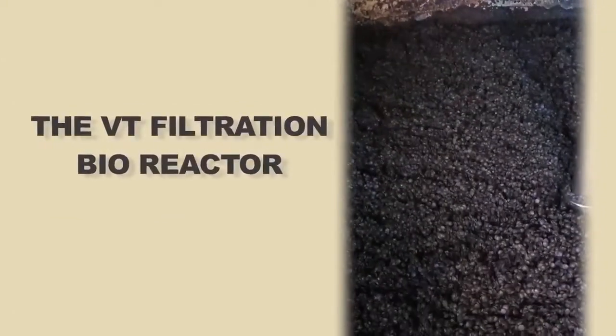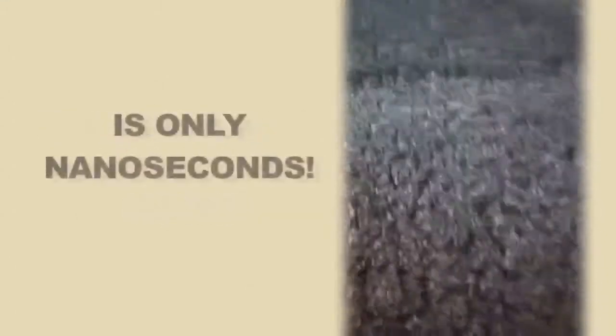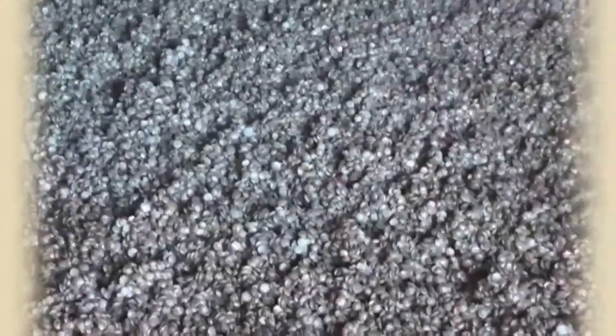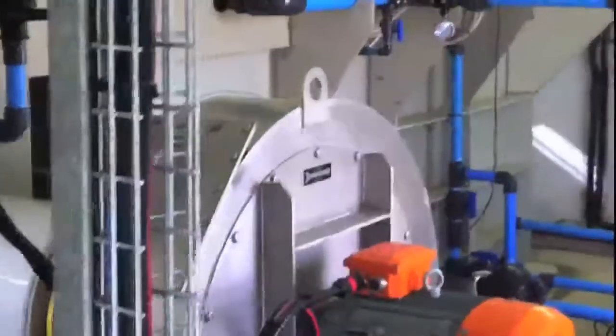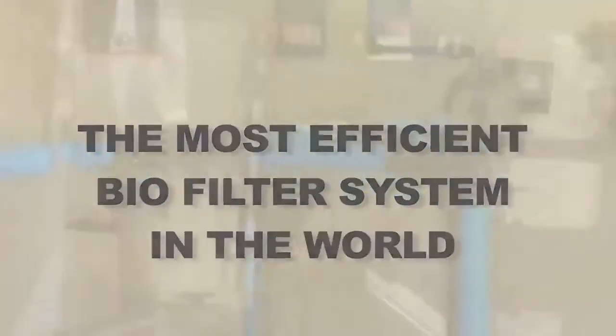The VT Filtration bioreactor's transfer rate from gas to biofilm phase is only nanoseconds, compared to tens of seconds in static biobeds. This is only possible when a constant optimum environment is maintained for the type of bacteria used. The fraction of a second gas to biofilm stage has really broken the mould with biofilter experts the world over, creating such a stir that most feel they have to see it to believe it. And VT Filtration welcome any and all trials of the most efficient biofilter system in the world.